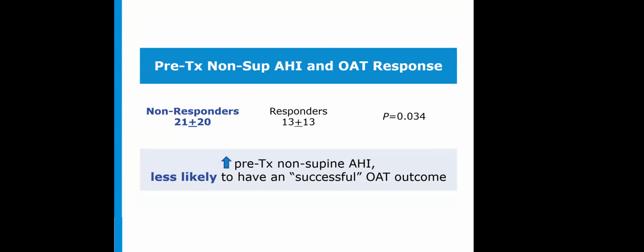When you think about who would be POSA and who would not be POSA, obviously the non-supine AHI comes into play here. So what we see is those patients who were non-responders with the Apnea Guard had significantly elevated non-supine AHIs compared to the responders. So at least what we believe to be true is as that non-supine AHI creeps up, they're not only going to be not appropriate for position therapy, but it's also less likely to have a successful outcome with oral appliance therapy. When I say less successful, what I mean is it's not going to be below 10.